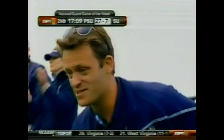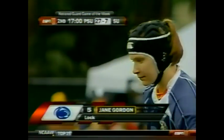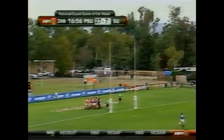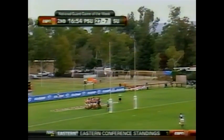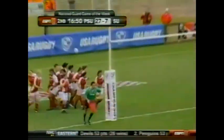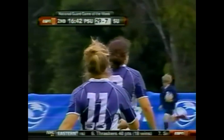I don't think he could have done it any better. All right, so with the conversion attempt, Jane Gordon can put this one out of reach. And, you know, we were listening at halftime to Jonathan Griffin talk about the Cardinal program as the kick is good, and indeed, Penn State makes it a 29-7 lead, roughly 16 minutes and change left in this game.